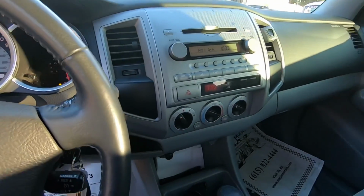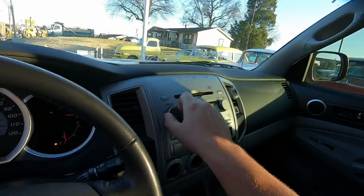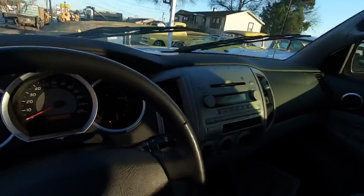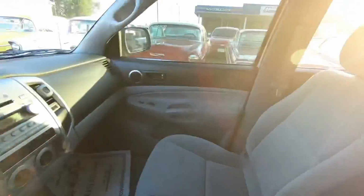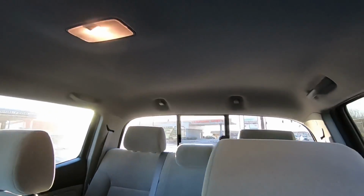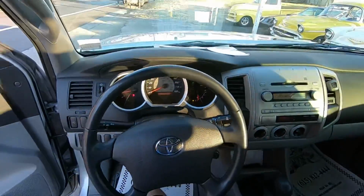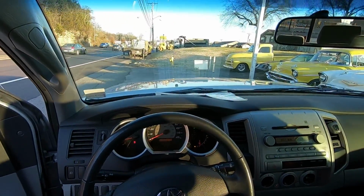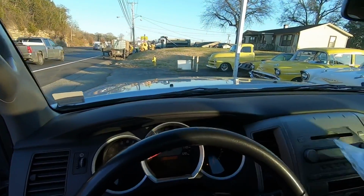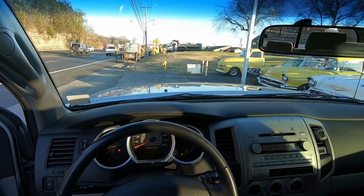Looking around the interior, it's nice and clean. Everything works, the AC's working, radio's working, windshield wipers, all that stuff is in good shape. We're gonna take off down the road. Anything that I see running and driving wise, I will let you know, and we're gonna do a walk around video pointing out the flaws on the paint job. All right, guys, let's take off.